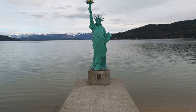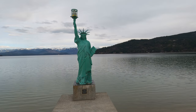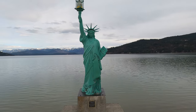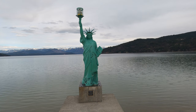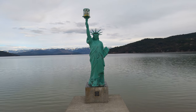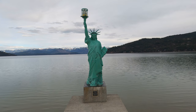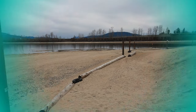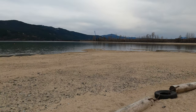Now this is called Liberty Pier, I believe. There's a Liberty Pier, and that's the Statue of Liberty. Well, a facsimile thereof. When my wife first came over from Thailand, I brought her out here and tried to convince her that this was the Statue of Liberty, but she wasn't buying that. We'll take a little walk in the sand.